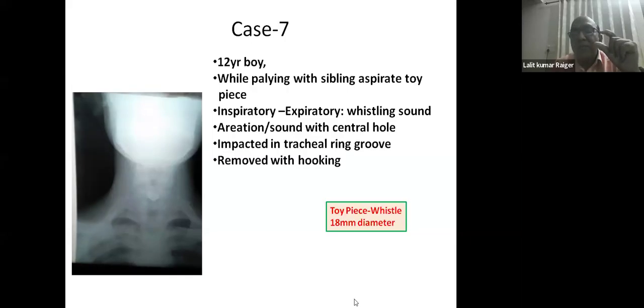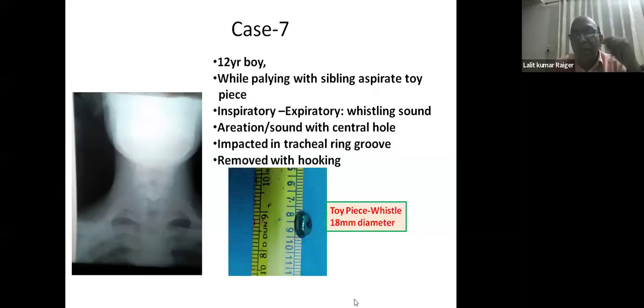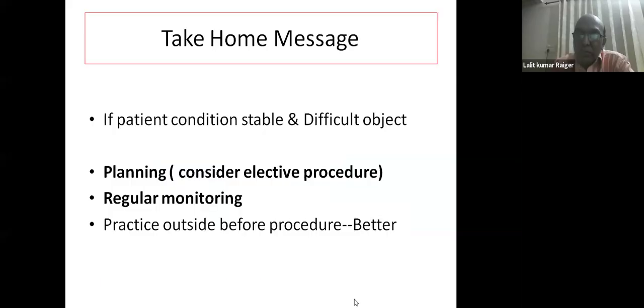And that foreign body was of enough size that it impacted in the tracheal rings. It was removed successfully by hooking the foreign body, which was 18 millimeters in diameter and impinged in the tracheal grooves. In this case, we had already planned how to remove it because we couldn't remove it with ordinary forceps. It was planned, a hook was prepared, and we could retrieve it successfully.